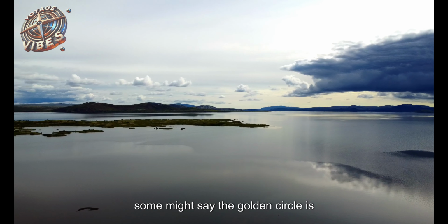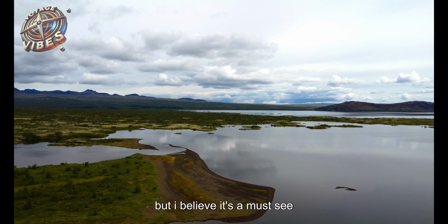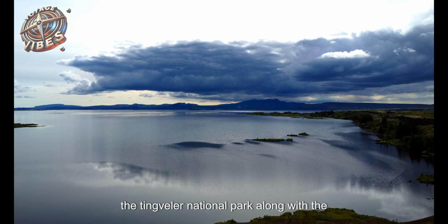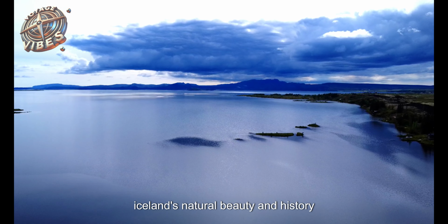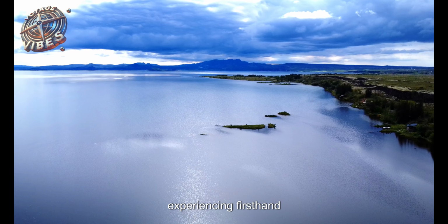Some might say the Golden Circle is overrated due to its popularity, but I believe it's a must-see, especially if you're visiting Iceland for the first time. Thingvellir National Park, along with the other iconic stops like Geysir and Gullfoss, offers an incredible introduction to Iceland's natural beauty and history. Despite the crowds, it's definitely worth experiencing firsthand.